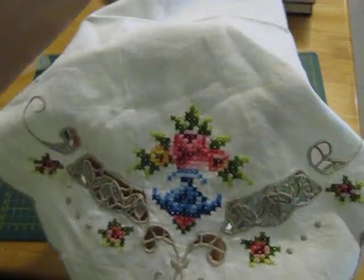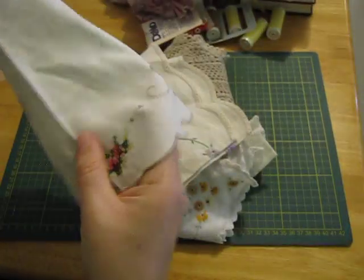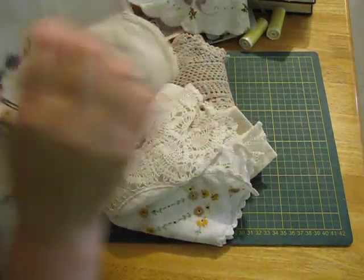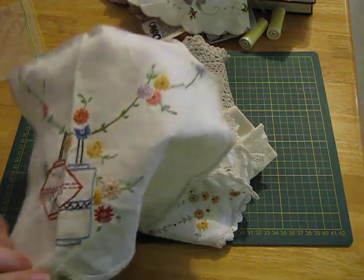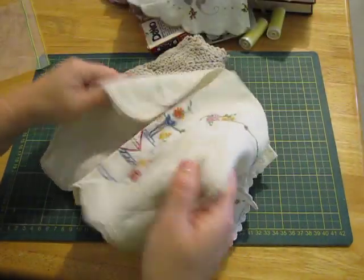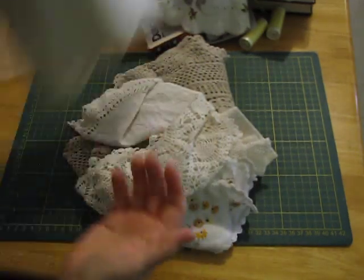Cross-stitched and hardanger, I think it is. Or drawn thread, hardanger, that sort of thing. This is a big one. And lovely lanterns. So yeah, I mean, you know, the other shops would charge probably $5 for that one.